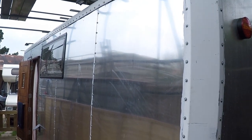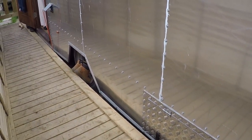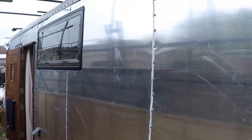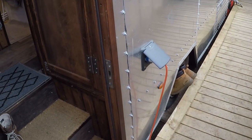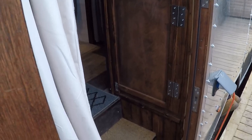As much as it was an absolute nightmare and almost stopped me converting it, to be honest, because I'm not a metal worker by trade by any stretch of the imagination, since rebodying it with aluminium, rust is a thing of the past, and we've done all the preparation work to avoid it rusting underneath as well. So yeah, sorry to ramble, but there we are, plugged in now, obviously, on mains. This is the electric cupboard.